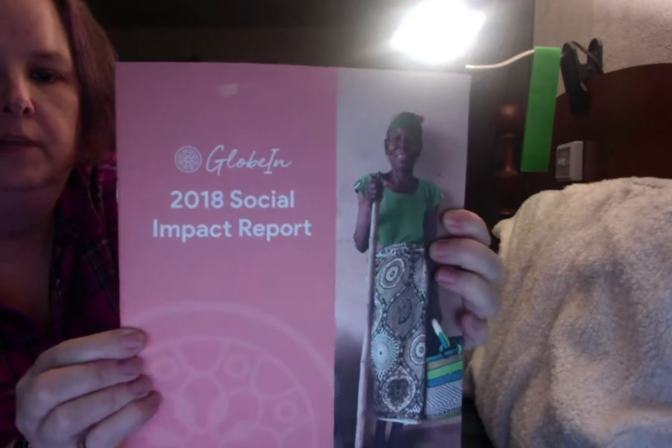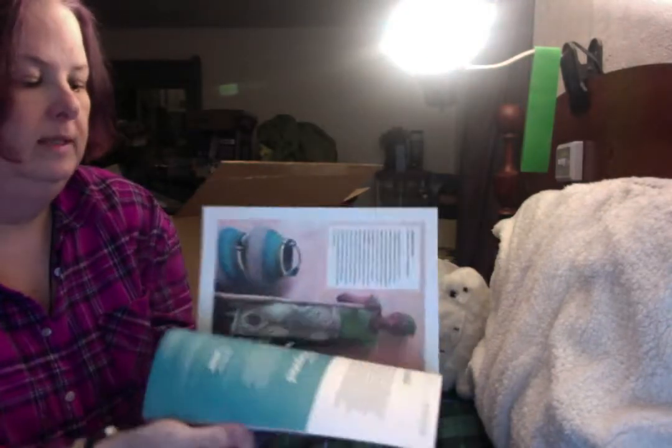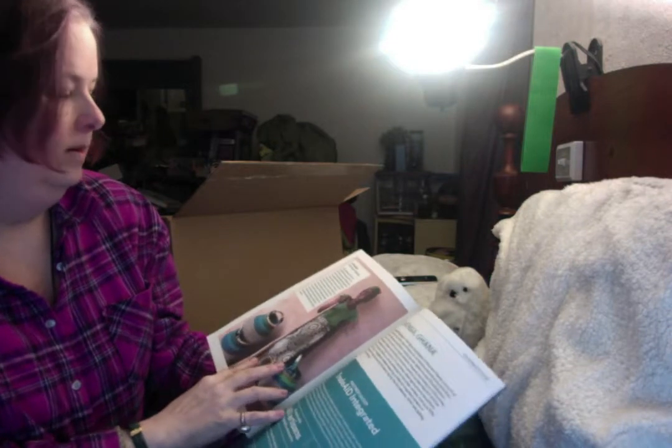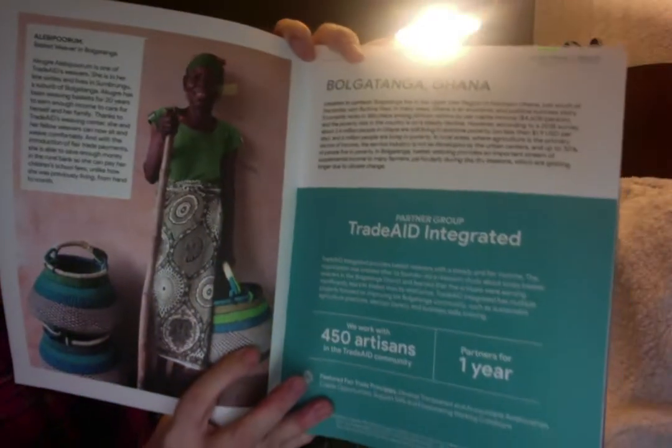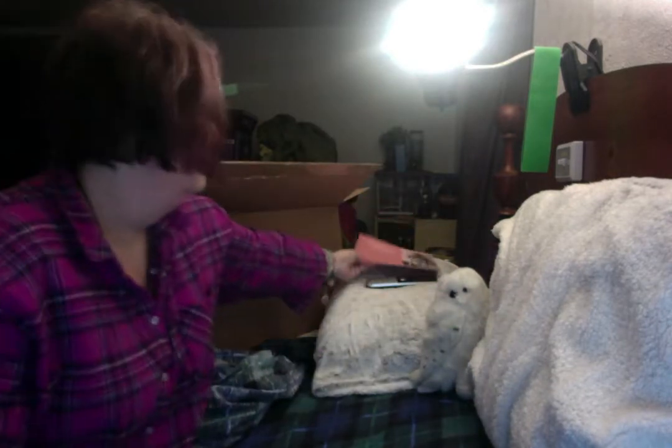Okay, they also sent, it's the first time I've gotten this, but I've only been dealing with them for a year, the 2018 Social Impact Report. It's like a booklet. I haven't really read it yet, just got it. But I'm assuming it's outlining all the different areas and people that have been impacted. How many people in a particular community, how many different areas of the world they're working in. So this is something I'm definitely going to look through, and it lets you see where your money goes. You can buy stuff in a lot of stores, and the person who made it, as we all know, might be making less than a living wage.